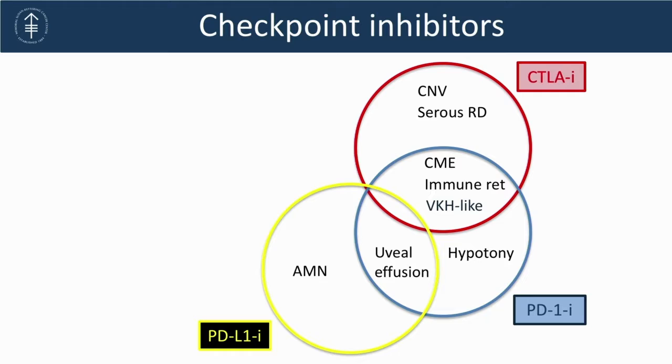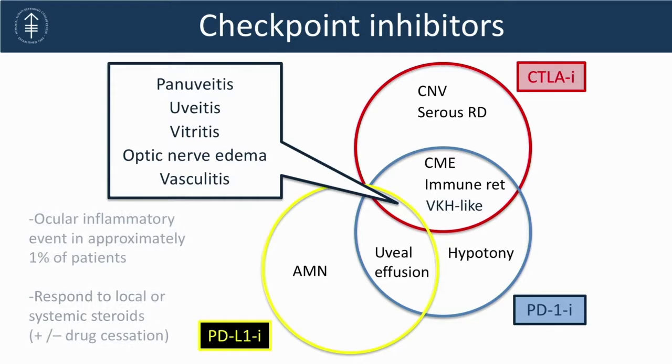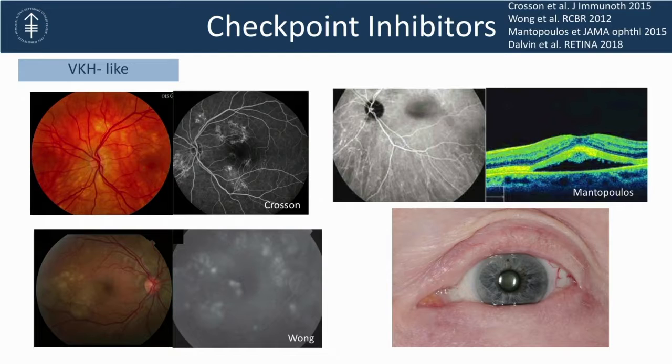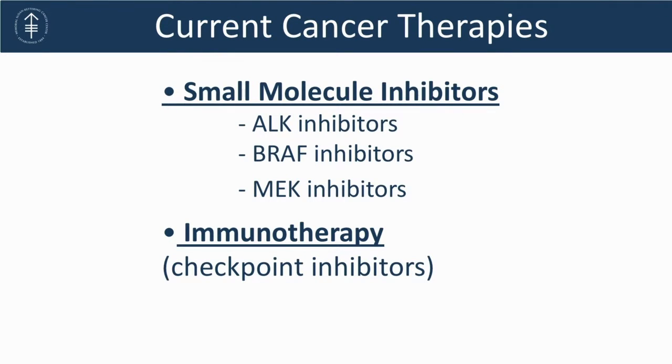There are a number of findings of posterior segment inflammation, and there's much overlap and crossover between the different classes of checkpoint inhibitors, but there are also common shared findings between the 3 classes. Approximately 1% of patients will develop ocular inflammation, and this does respond to local or systemic steroids. Here are some manifestations of this: cystoid macular edema, uveal effusion, CNV, vasculitis, neuroretinitis, immune retinopathy, and AMN. There's also a VKH-like picture, which can be complete with neurological or skin findings.